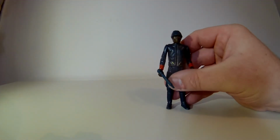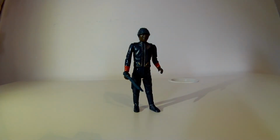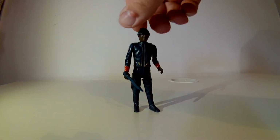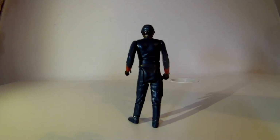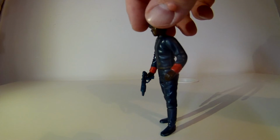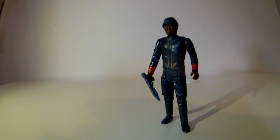The other vintage Star Wars figure I picked up was a Bespin Guard. Been looking for this for a while. I found it really difficult to find it in decent condition. Usually the gold sort of trim on his outfit there is worn, but this one seems to be in quite good nick.